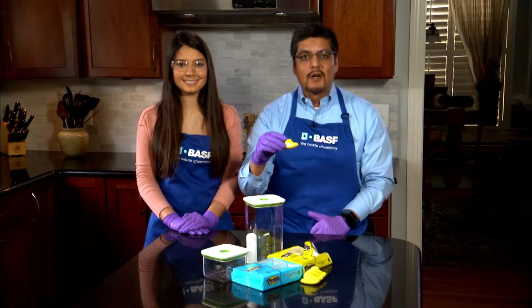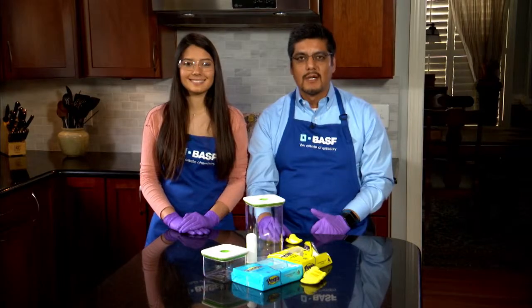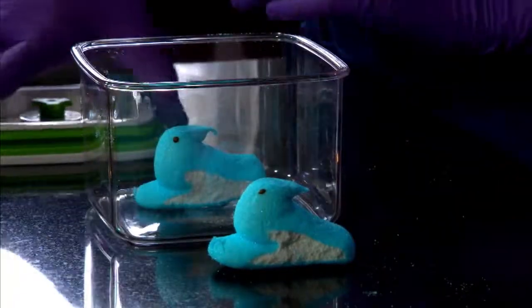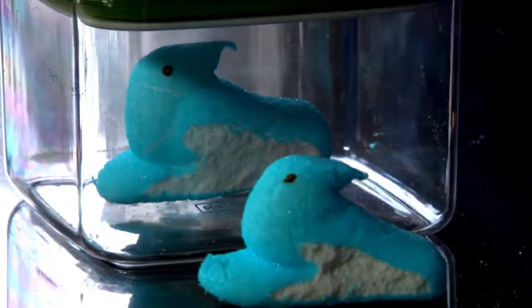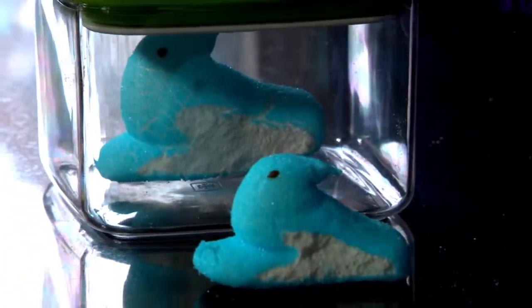Peeps are sugar-covered marshmallows, polymers made of sugar, moisture, and tiny pockets of air. We'll seal the peeps and pump the air out of the container. You see that as the air pressure is decreased inside the container, the gas trapped inside the peep expands. Look how big the peep is getting.